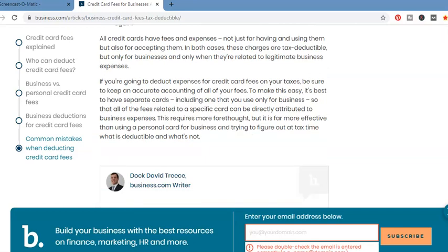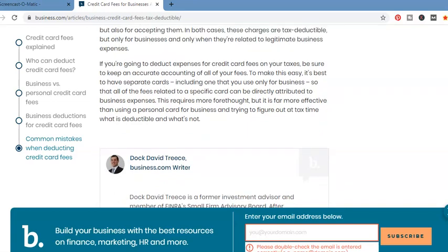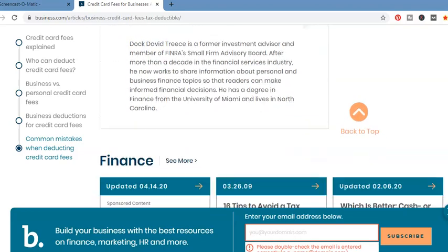If you're going to deduct expenses for credit card fees on your taxes, be sure to keep an accurate accounting of all your fees. To make this easy, it's best to have separate cards, including one that you only use for business, so that all the fees related to a specific card can be directly attributed to business expenses. This requires more forethought, but it's far more effective than using a personal card for business and trying to figure out at tax time what is deductible and what's not.